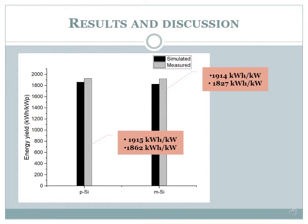Now, let's talk about the comparison of the performances of the two mono and polycrystalline PV systems. As illustrated in this figure, the results of the experimental measurements give higher energy yield values than those simulated with SAM, with a highest value of above 1915 kilowatt-hour per kilowatt, obtained by polycrystalline models.